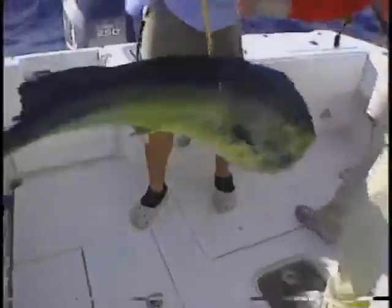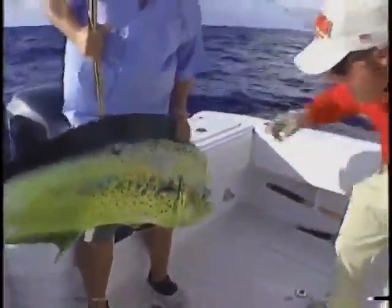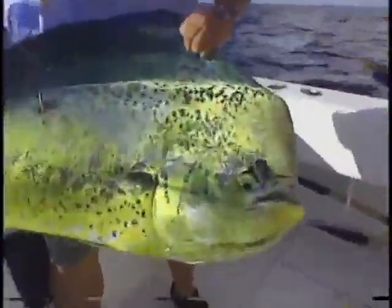Whoa! Look at the side of that, Mac! Look at the side of that! Look at this, the Dolphin, right? The curse has been broken! All right! Wow! Man, that's a dolphin right there! That is a dolphin, that is a bull! Wow! That is a bull.